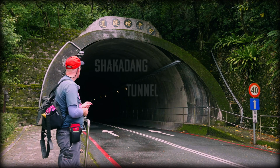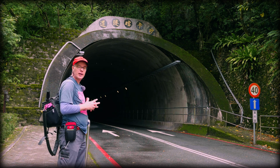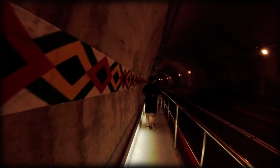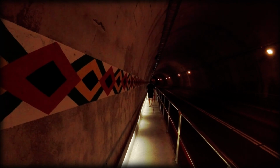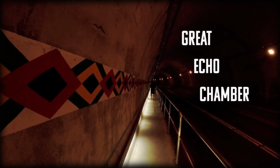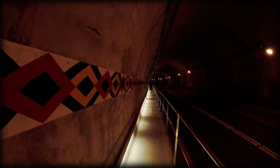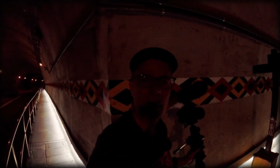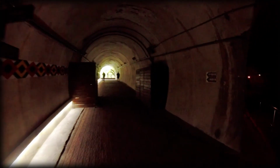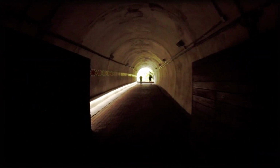So this is the Shakadang tunnel. If you go through this tunnel, on the other side is the Shakadang Trail. Inside the tunnel is a fork, and if you turn left here, you come to the Zhuilu Trail, which is here.